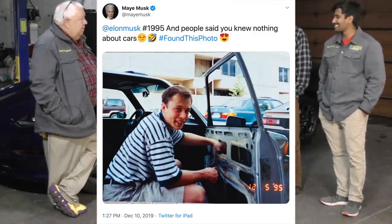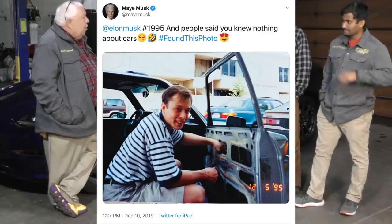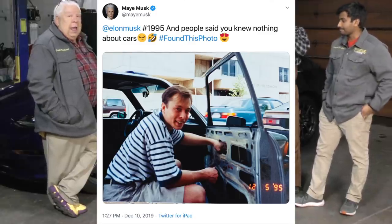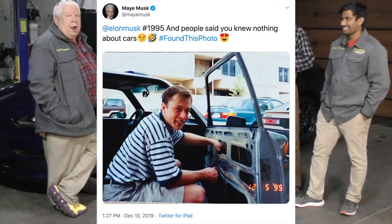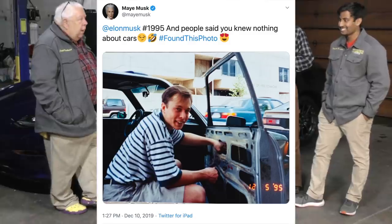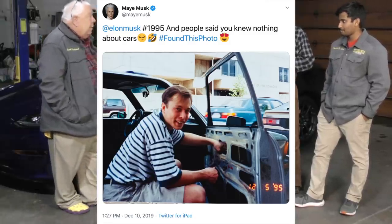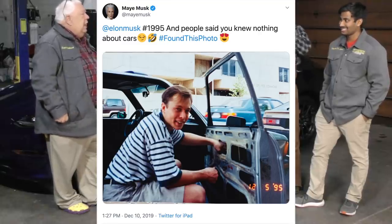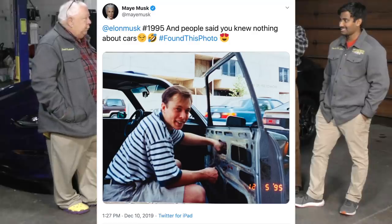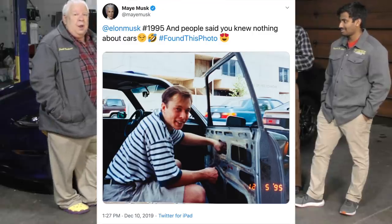Isn't that cute? And he says he liked doing that, building up a car with parts from a junkyard. How about a little sympathy for these poor yucks out there trying to fix Model 3s, Elon, with parts from a junkyard, since you have such fond memories of that. And guess what the photo shows him working on? The right side door window glass.